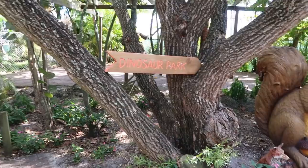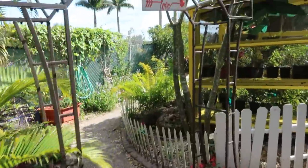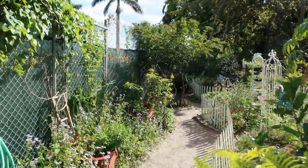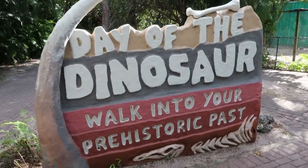This way to the dinosaur park, but first we have a dinosaur-sized squirrel. It's a butterfly garden through here. Oh, yeah, I see some butterflies. Whoa! That one almost swiped me. All right, here we are, Day of the Dinosaur. Walk into your prehistoric past.